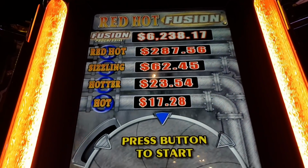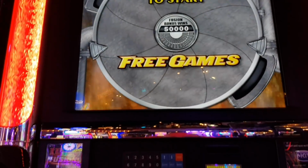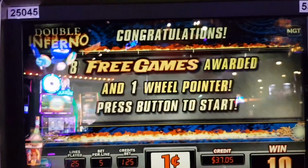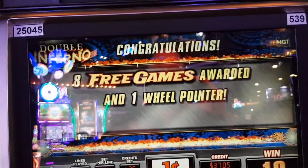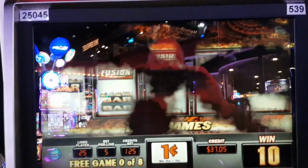So here is the obligatory Red Hot Fusion bonus game. And I guarantee, I'm not really a slot channel, I'm more of a Vegas channel, but I guarantee no slot channels ever feature this game anymore.